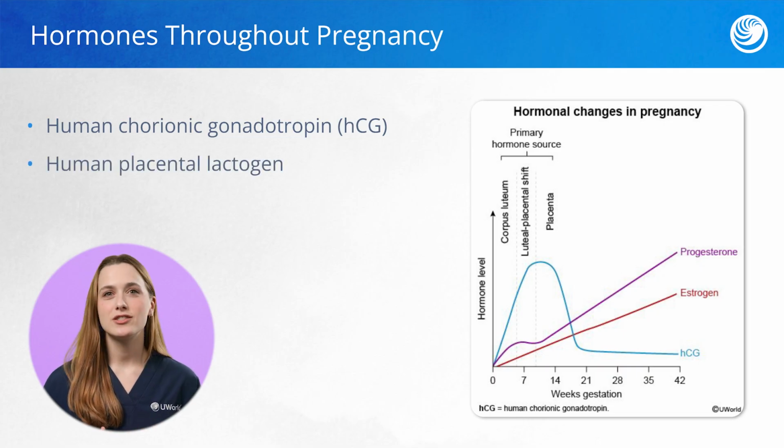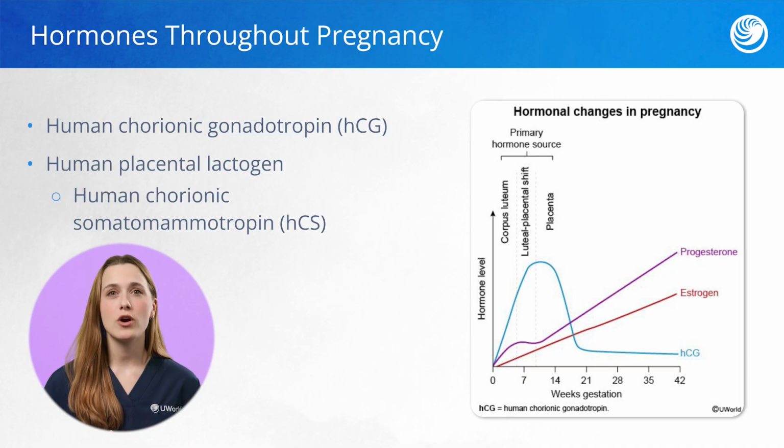Human placental lactogen, also known as human chorionic somatomammotropin, HCS, is developed in the placenta and contributes to breast development. It is an insulin antagonist and it impacts the maternal metabolism.